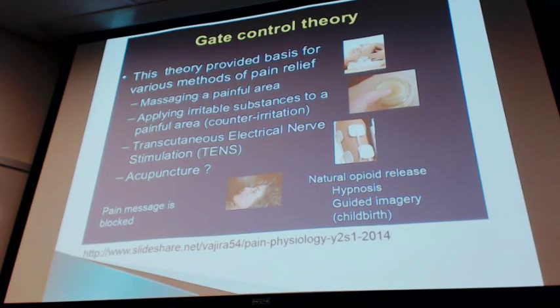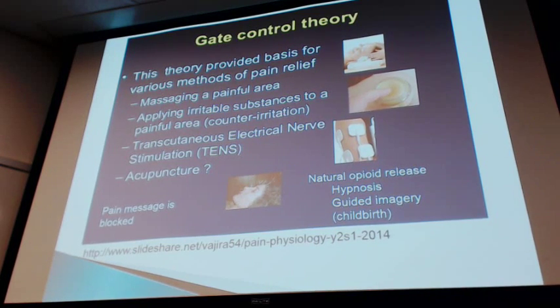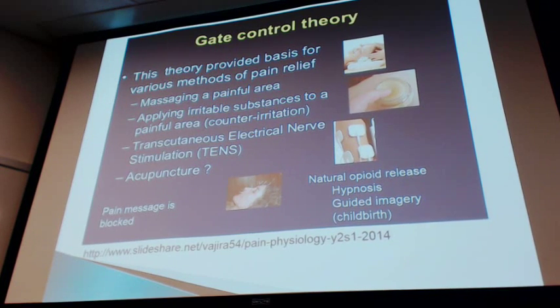Now, remember we talked about endorphins, a morphine-like, opiate-like substance? Hypnosis and guided imagery make us release those endorphins. You're going to see a lot of that used when you go to labor and birth. When we get through the birth process without opioids, we're going to use guided imagery. You're releasing your own natural opioids.